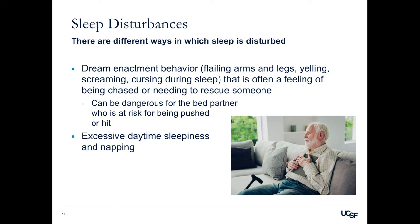Two of the more common ones that we hear about a lot, that I think caregivers struggle with, are dream enactment behavior. The person with dementia will be flailing their arms and legs during their sleep, yelling, calling out, often waking up with a feeling that they've been chased or that they are trying to rescue someone. This physical activity in bed during sleep can be dangerous for the bed partner. Our caregivers have been at risk of getting pushed out of bed unintentionally or even hit by the patient, again unintentionally. This is all happening while they're asleep.